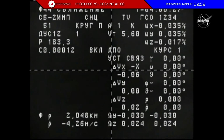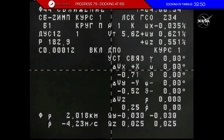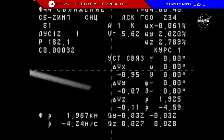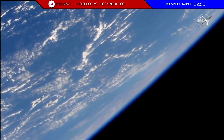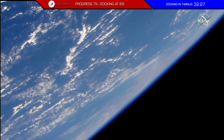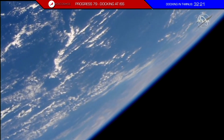Copy. Thruster activation. The station is under the control of Russian thrusters, 10 minutes away from the start of the fly-around by the Progress of the International Space Station. And we have maneuver. Retrograde maneuver in process.